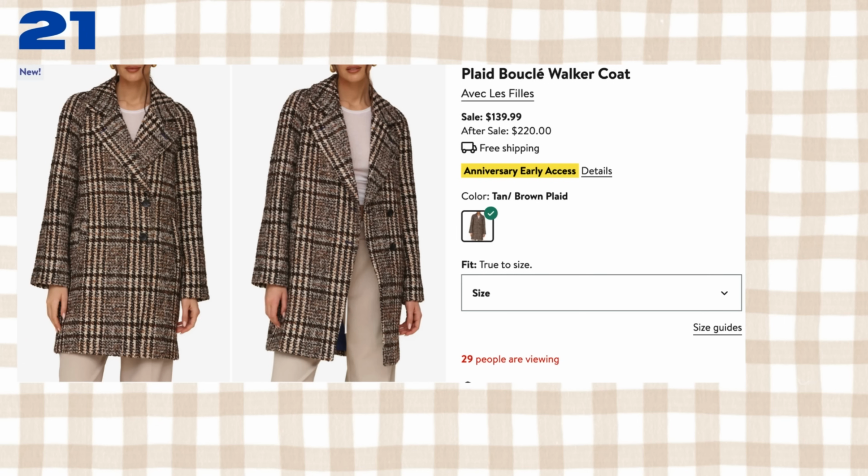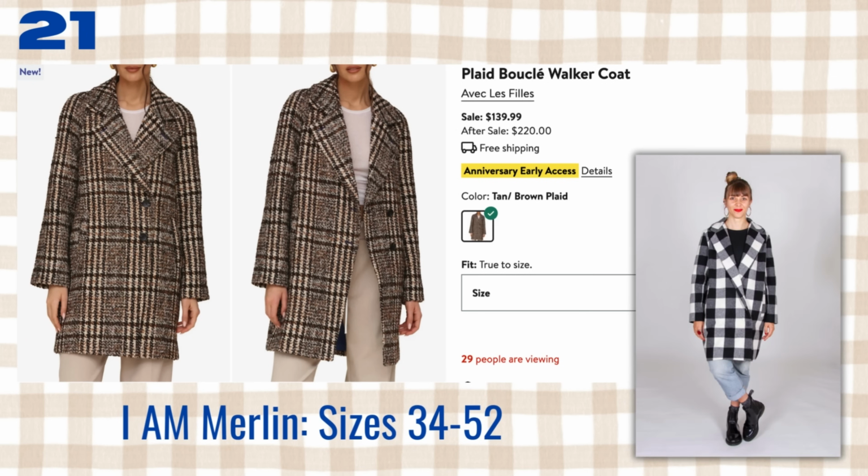The pattern that I found is the IM Patterns Merlin coat. It comes in sizes 34 to 52. It has that really wide lapel, it buttons a little bit lower on the body, and the overall length of the coat is also very similar.